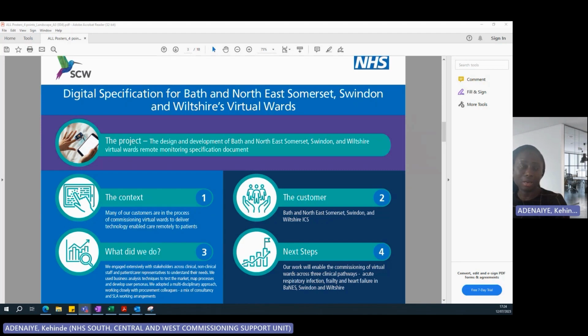Other deliverables for this particular work package included the development of a process map that shows how patients would be admitted from the point of referral to the virtual wards to their discharge from the virtual wards, and how the remote monitoring technology will support them.